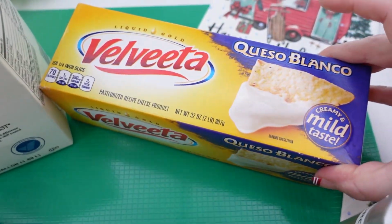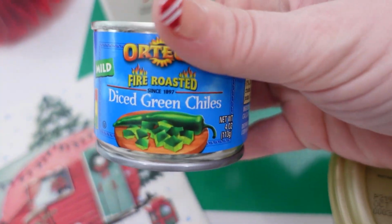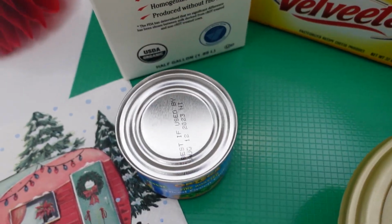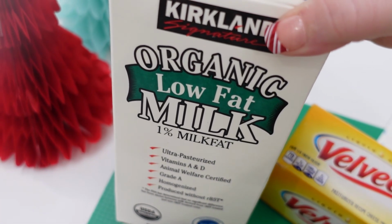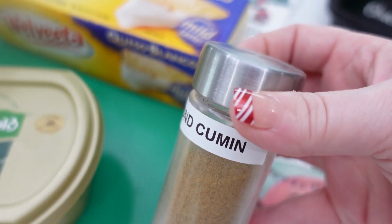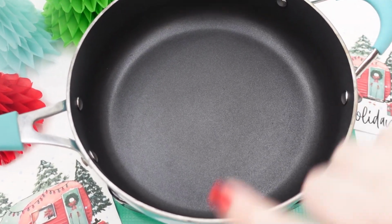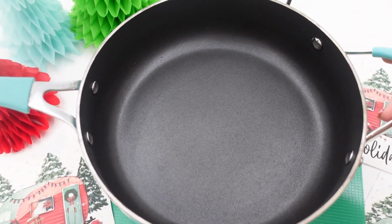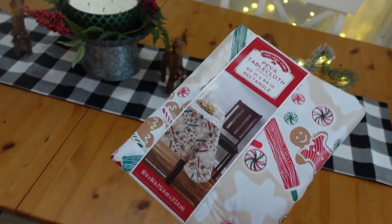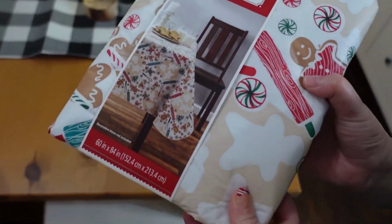So in addition to the cheese, I'm also using a 4-ounce can of diced green chilies. And again, these are the mild because I want my kids to like it. I'm also using a little bit of milk, some butter, and some ground cumin. And I'm gonna go ahead and prepare it in this pot, and then I'm gonna transfer it to the fondue pot to keep it nice and warm. So while I make the cheese dip, Jackson's gonna help me clear this table and put the tablecloth on.